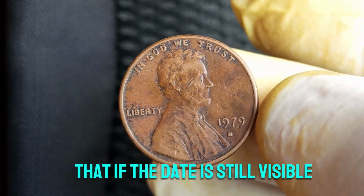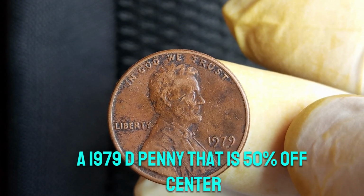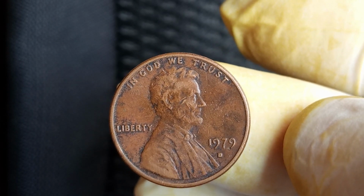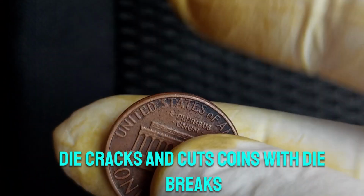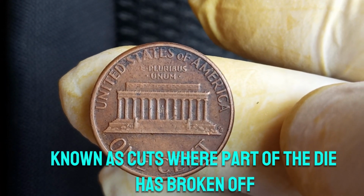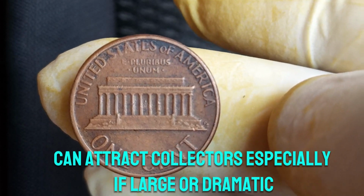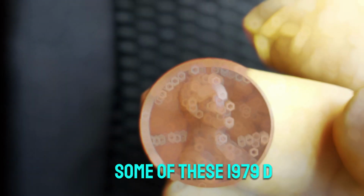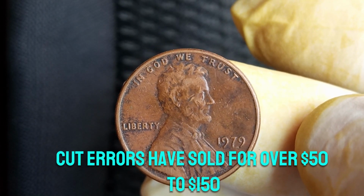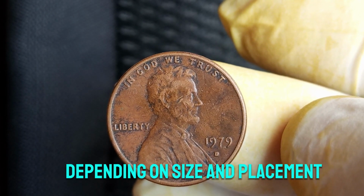If the date is still visible, a 1979 D penny that is 50% off-center can easily bring $100 to $300 or more. Die cracks and cuds, coins with die breaks, known as cuds, where part of the die has broken off leaving a raised lump on the coin, can attract collectors, especially if large or dramatic. Some of these 1979 D cud errors have sold for over $50 to $150, depending on size and placement.